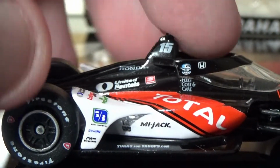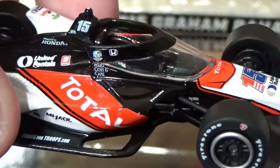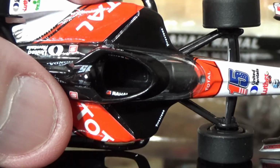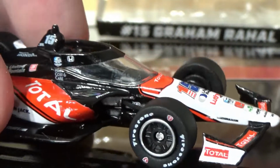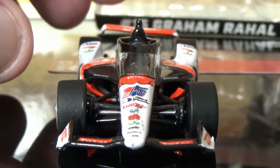The engine cover is black. The roll hoop's black. The aero screen is black. Where the air intake is, that is all black. A little air vents, whatever you want to call them. Got a black suspension. It does not have the Penske chrome suspension, of course, because it's not a Penske car. But from the front, looks pretty good.